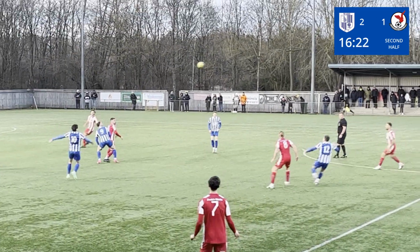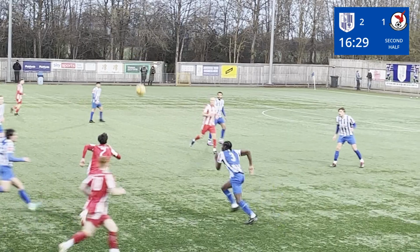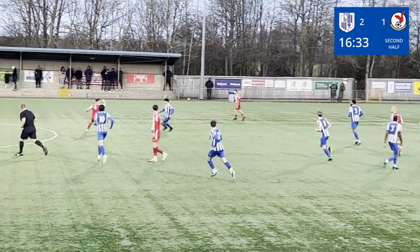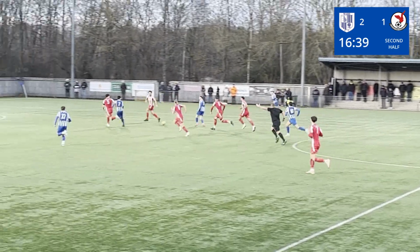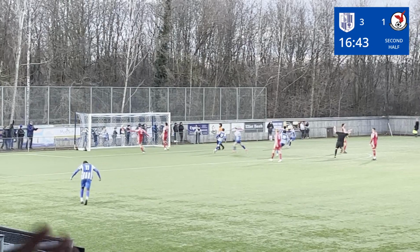I think what has impressed up front has been the movement, because we talked about Liam Dalton playing through the centre, but he has popped up on the left, he's popped up on the right, Richard Enning's popped up through the centre, and they do seem to have moved well as Steph Giorgio picks the ball up midway inside his own half. Good footwork, takes him by Simpson. Liam Dalton's got the other side of Powell. Here's Steph Giorgio still going, and it's 3-1 there.